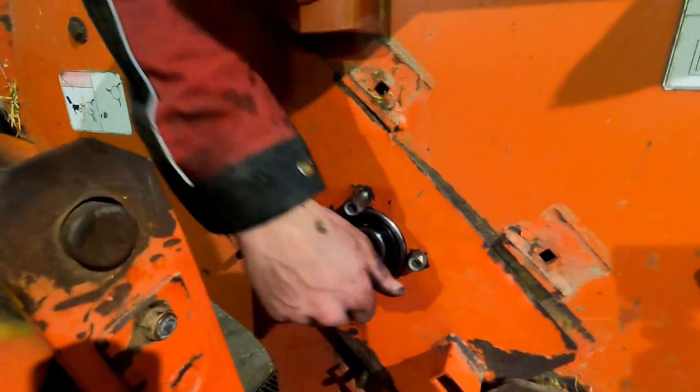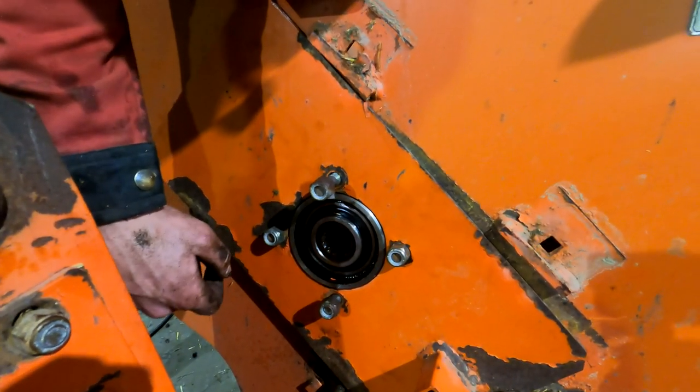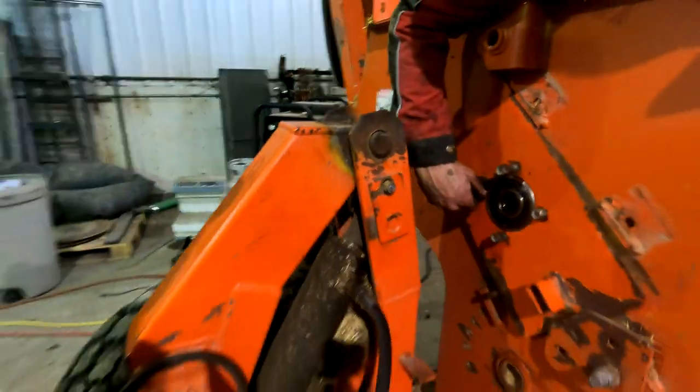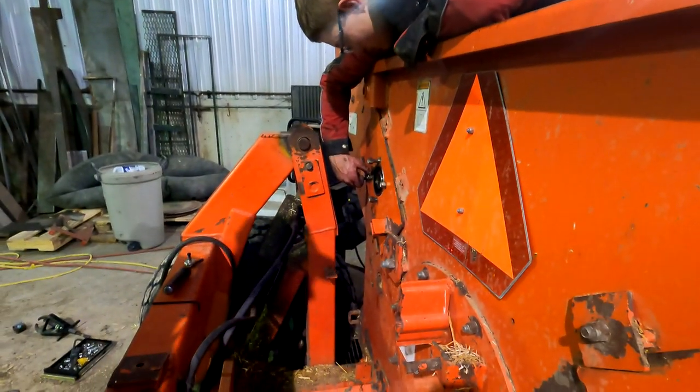Problem is, I got no room to work. And they're lock nuts. How do we hold the backside when the backside is completely covered? Well, how did you take it apart? The whole bearing came off because the bearing was shot. What should I have done? I could have put it together, but then we wouldn't have had the set screw.